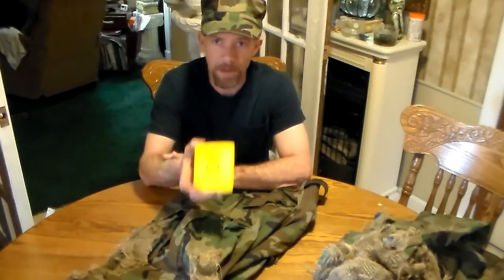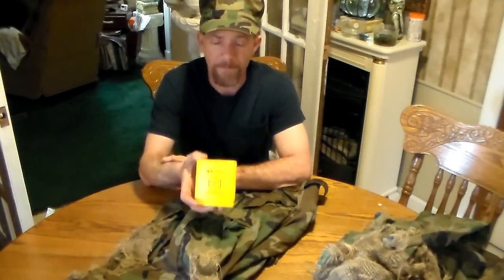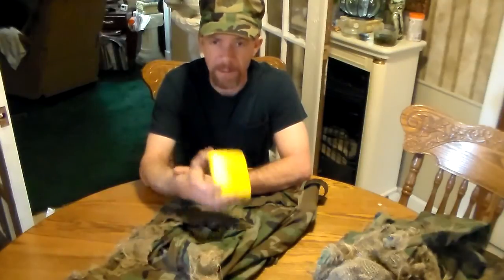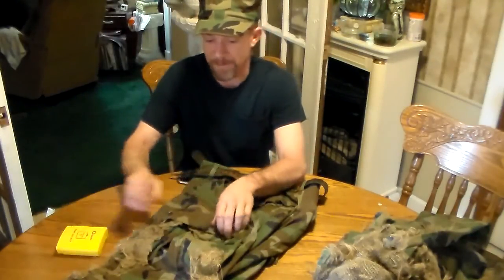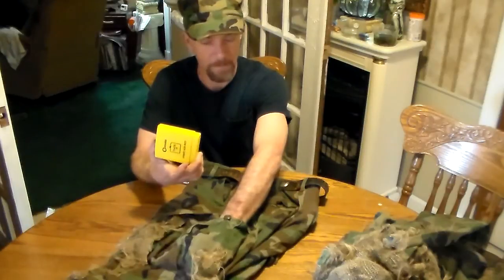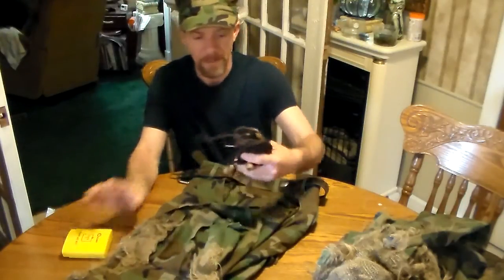You definitely need a first aid kit on your person if you have to drop your ruck, if you have to drop all your load-bearing equipment and get rid of it in order to make an escape, or you were captured as a POW and maybe they allowed you to keep certain items, which more than likely will be one of the items they steal and take. But if you have to run for it, you definitely want a first aid kit.